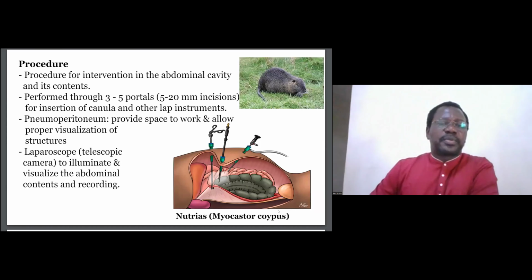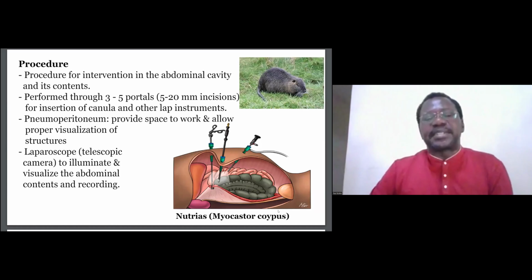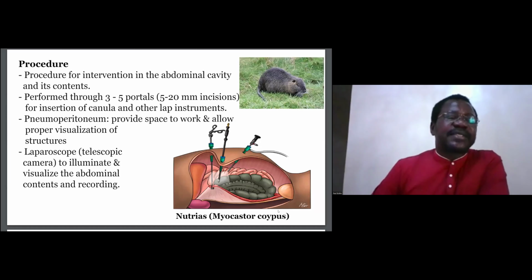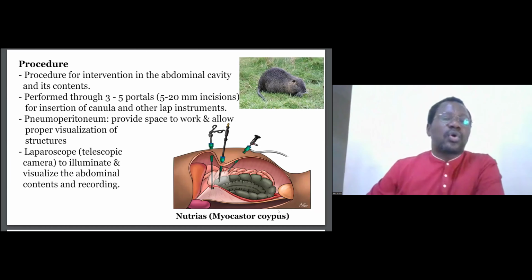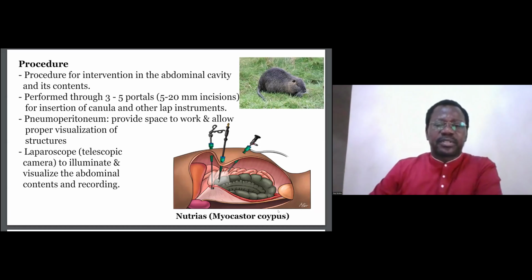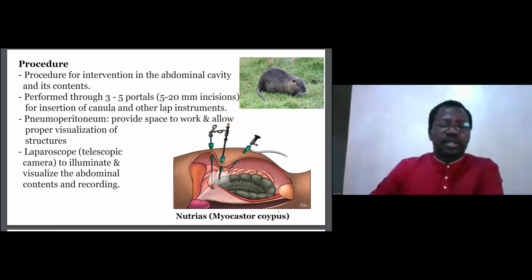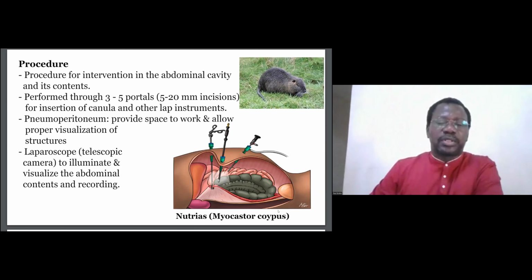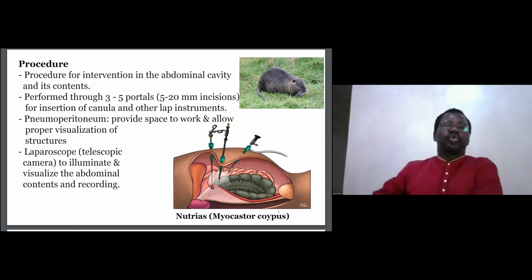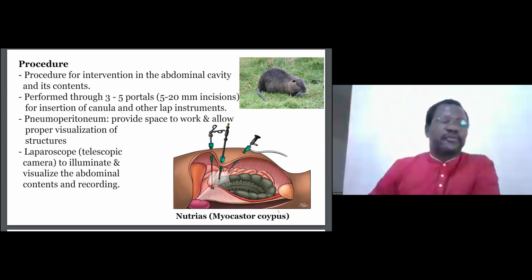So the procedure here is to allow you to see the abdominal contents, but you don't go through the orifices. Here, you go through 2 to 5 stab incisions. One is for the laparoscope, and then the others are for the laparoscopic instruments. So if you want the hook to go in, you go through one of the stab incisions. If you are through that, you can take it out, then you send in the scissors. You can take that out and send in the hemostat, send it out and send in the forceps, and so on and so forth. The laparoscope will be there permanently because it will be illuminating the place, and it will be streaming the image through an LCD display component of the machine. And so that is how it operates.